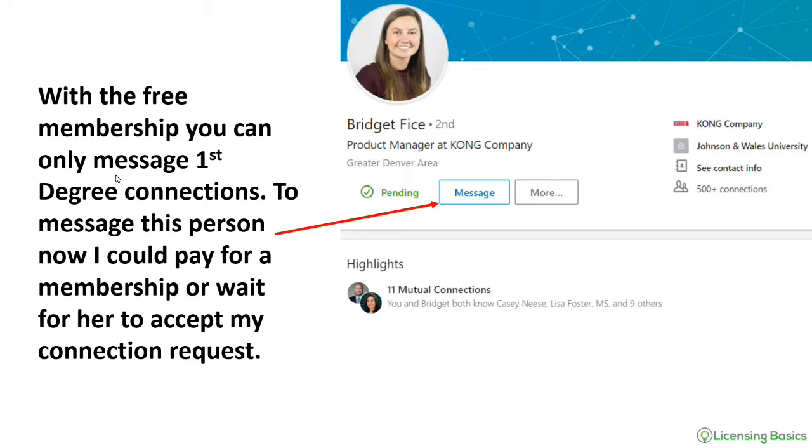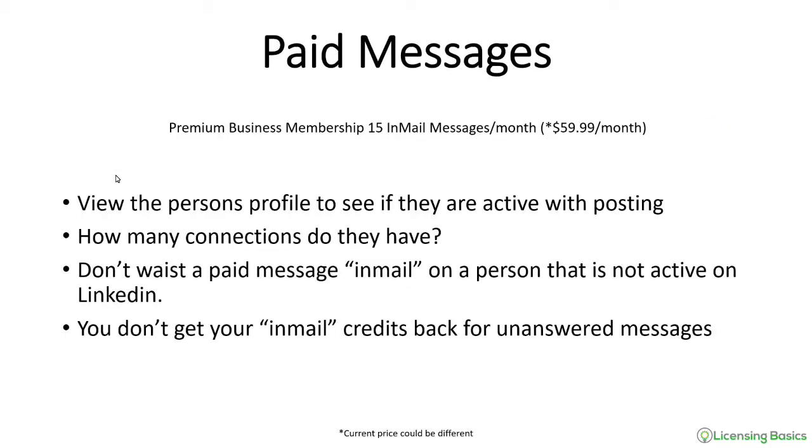If we didn't want to wait for that, or if she never accepted it, then you could always opt for the paid membership, and you could use an InMail to message Bridget. That brings us to the paid memberships, the paid messages. A premium membership enables someone 15 InMail messages per month, and LinkedIn currently charges $59.99 a month.